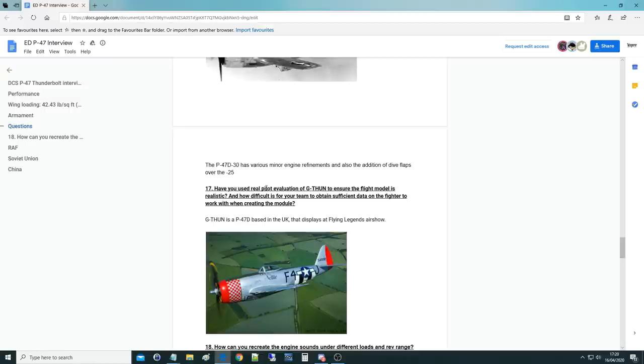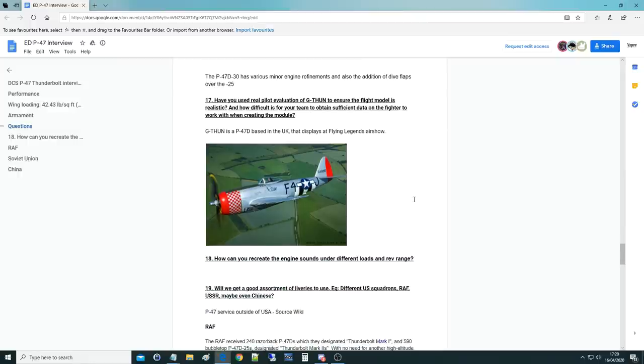Right, 17. Have you used real pilot evaluation of the P-47, whatever that is, to ensure the flight model is realistic? And how difficult is it for your team to obtain sufficient data on the fighter to work with when creating the module? Well, it used to belong to us. It was called No Guts, No Glory, and we had it in the Fighter Collection for, my lord, 20-something years. So we know the airplane intimately, and I flew it as well. So yes is the answer to the first question.